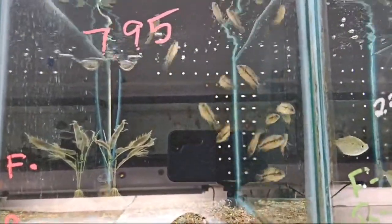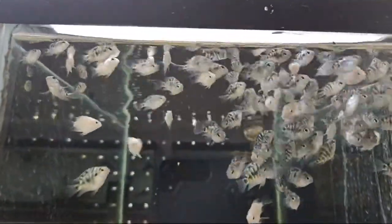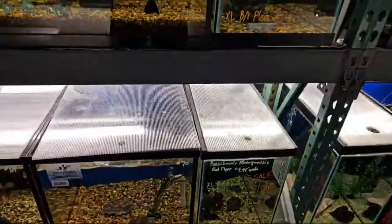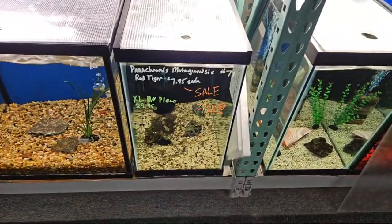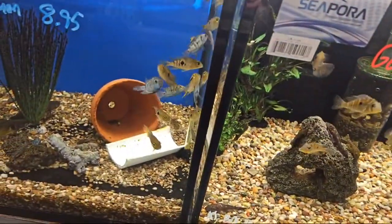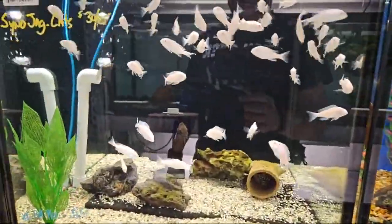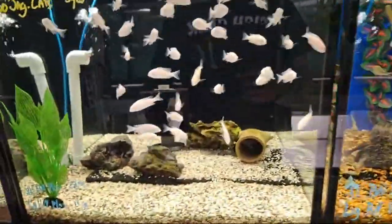Central American cichlids. We got someone brought in these little baby polar parrots or polar convict. They're cute. They're so tiny though. Very tiny. Of course we got the red tiger monoguents. Some of those are over 2.5 inches. They're double their size in the tank. So in reality, we should be getting more money for some of the fish that we've had to feed and grow in our tanks here.